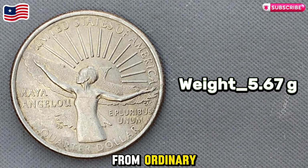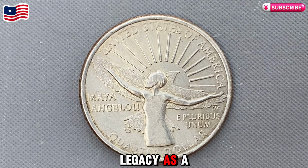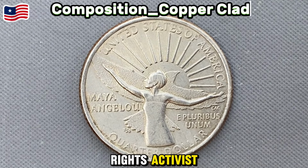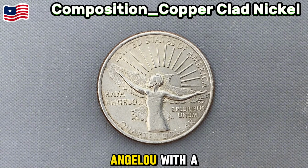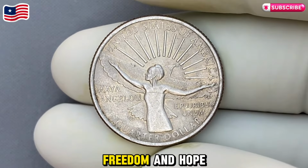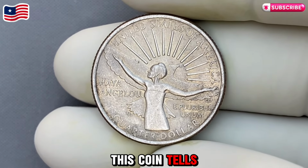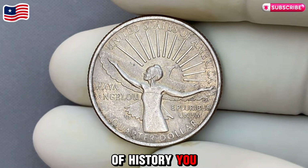Now, the Maya Angelou quarter was released as part of the America the Beautiful Quarters program, but it's far from ordinary. This coin celebrates Maya Angelou's incredible legacy as a poet, author, and civil rights activist whose words and spirit have touched millions. The design is stunning, showing Maya Angelou with a powerful, joyful expression surrounded by birds symbolizing freedom and hope. Every detail on this coin tells a story of strength, courage, and resilience. It's more than a coin, it's a piece of history you can hold in your hand.